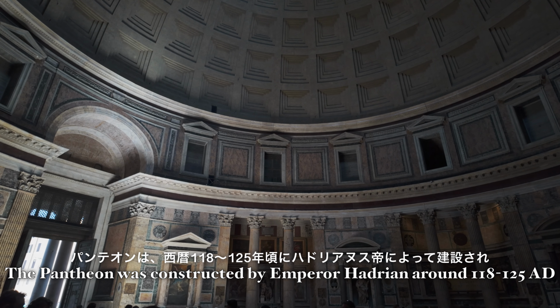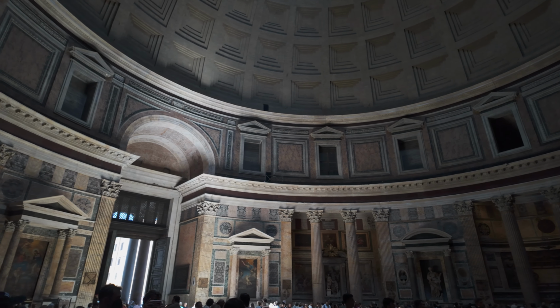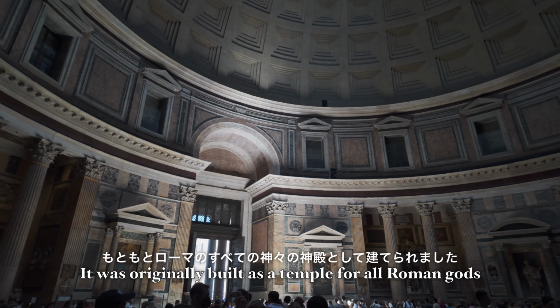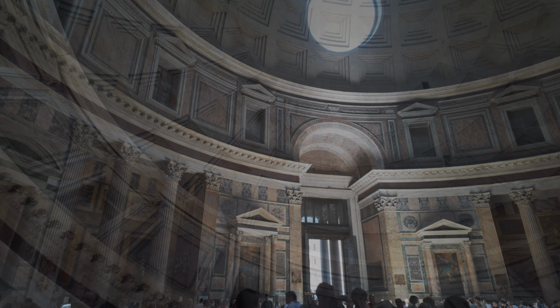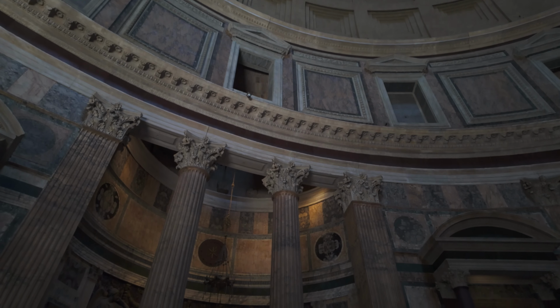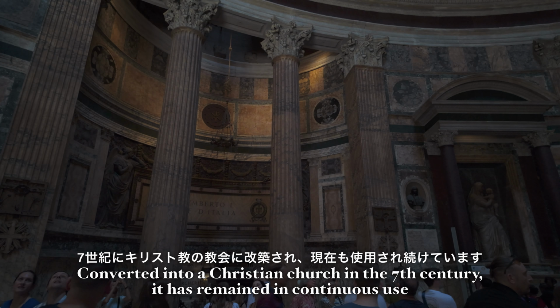The Pantheon was constructed by Emperor Hadrian around 118 to 125 AD. It was originally built as a temple for all Roman gods. It features a massive domed roof with a central oculus, the largest unreinforced concrete dome in the world. Converted into a Christian church in the 7th century, it has remained in continuous use.